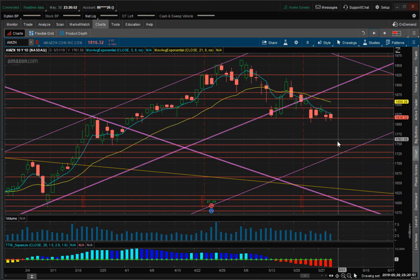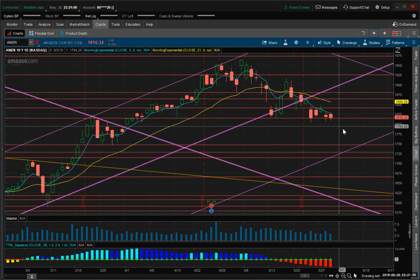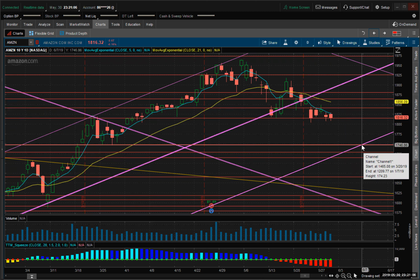So if we gap down tomorrow, it's a potential for Monday to be down at 1728, down at this kind of crisscross. If it goes slower down, has a little bit of retracement, rolls back over, this could be a nice target, this crisscross here. So 1747 by next Friday.